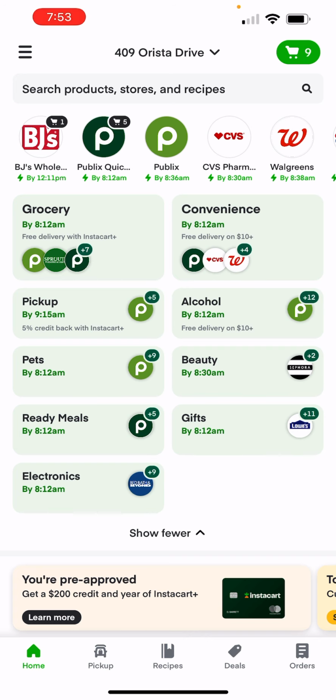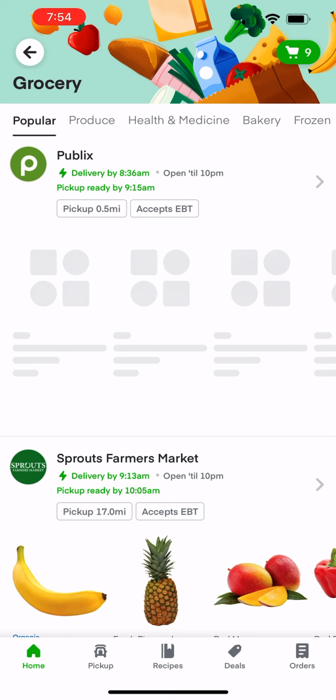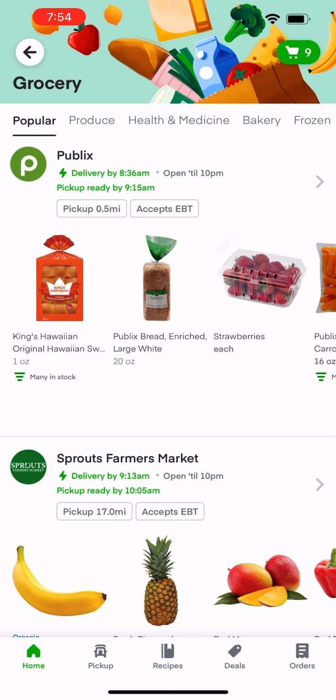Now I want to show you something maybe at grocery, because this is what I use it for most. I use it for my groceries. I order my groceries in, so I'm going to show you guys this. So right now it's 7:54, and they're saying if I order something, it'll be ready for pickup at 9:15 or be delivered by 8:36.